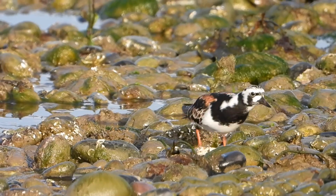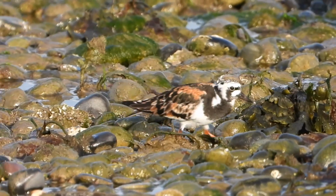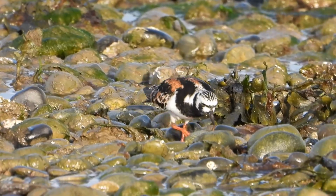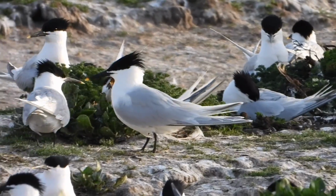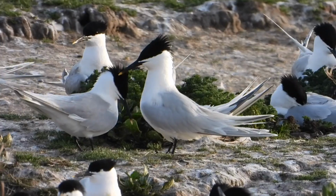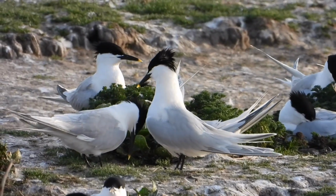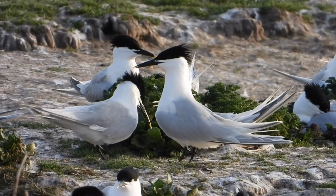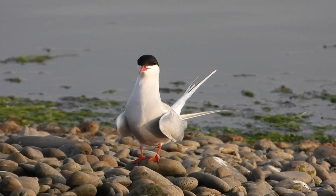By now we were up to 80 species for the day, which is kind of the target I had in my mind. But now it was time to go up to the tern colony and see if we could get some more species. This busy and loud sandwich tern colony is the only sandwich tern colony in Wales, so it's very important. This amazing colony is home to other species of terns as well, like the common tern that we saw bathing in the sea earlier.